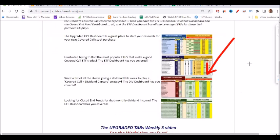Now, what I'm doing is showing you that inside the upgraded CTP dashboard is a dashboard that shows all the stocks that are having a dividend in the next 30 days. I always tell you that part of finding great stocks, you have to have a list. Right? You have to have a list. And once you have that list, you want to have that information so you can sort it and use it and save it. See, over the past 5-6 years, I've never found that.